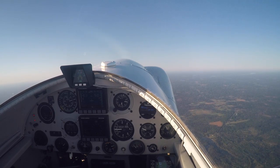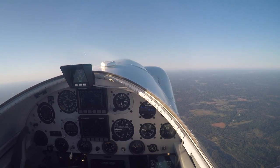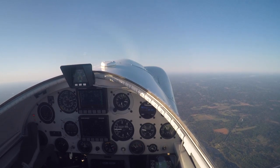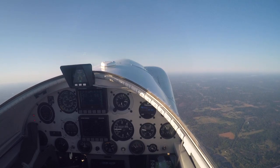All right, power's coming in. About 12.5 degrees of pitch. And looking at 65. All right, 16 inches, 1,500 RPM, 65 indicated. Time 12:30:49, 58 degrees Fahrenheit, 26.2.